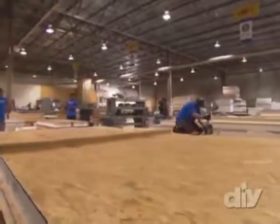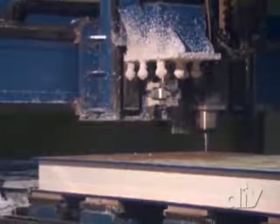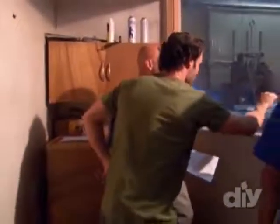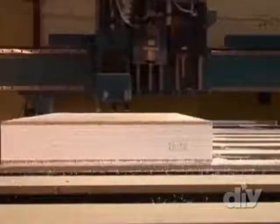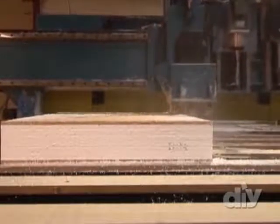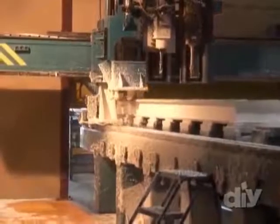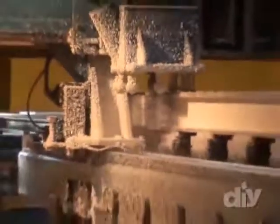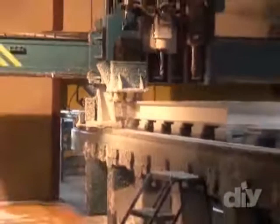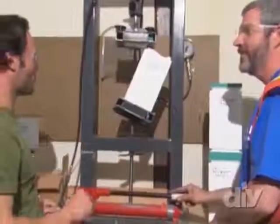The chainsaw is used for custom pieces, but for the prefab stock panels, they use an automated CNC router. Why are we behind such thick glass here? The pieces are spinning at a high revolution out there, and we have had a very rare occasion when the actual router bit has hit something and it's exploded. Even if the router bits don't go flying, the foam bits certainly do. While the panels are lightweight, they're 40% stronger than conventional lumber. And to make sure of that, they put them to the test. First, they test the adhesive that binds the foam to the OSB.